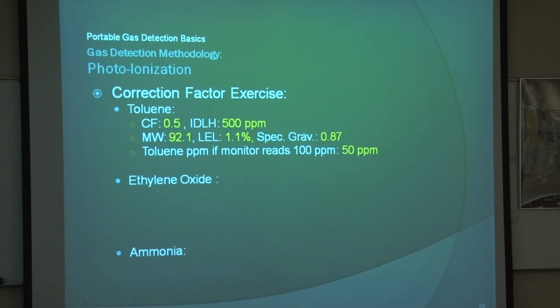Are we toxic? We've got to go back to our IDLH box, right? Our IDLH is 500. So we're not yet toxic. So we're safe. Now, Ryan, can you tell me, is this going to rise in air or sink in air?